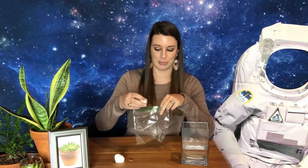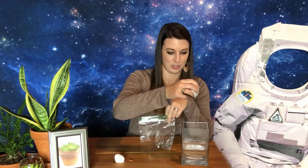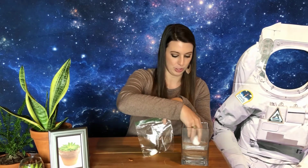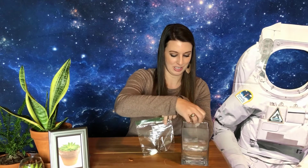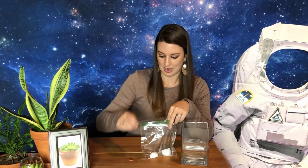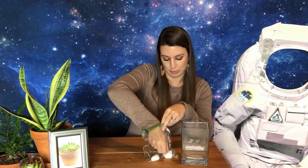Now the first thing that you're going to do is take your cotton balls, which are your plant pillows, open your Ziploc bag, and drop your cotton ball into the water. Now don't squeeze it out, but you can let it drip a little bit, and then put it into your bag. Now I'm going to do 2 seeds per bag, just to make sure I have something that grows. And then you want to take your seeds and put them onto your plant pillow.